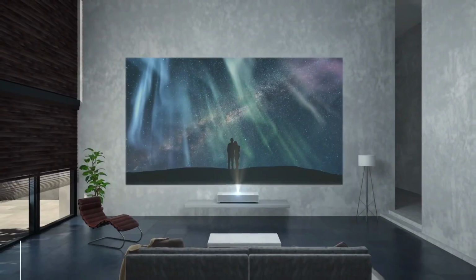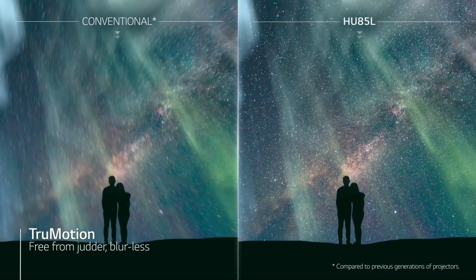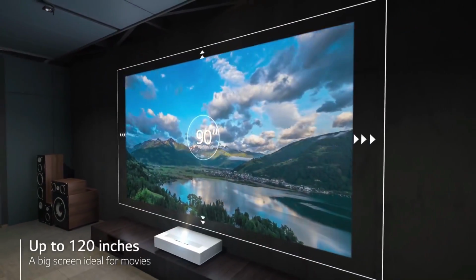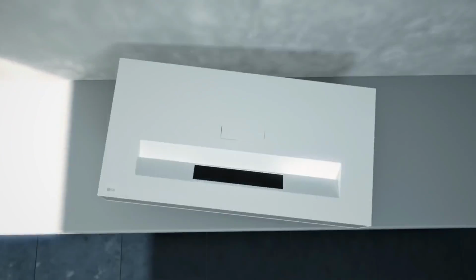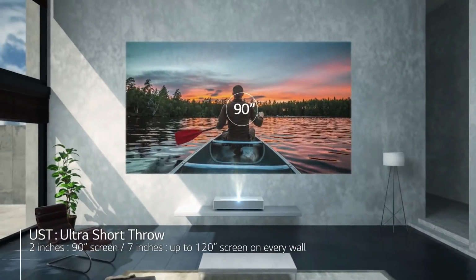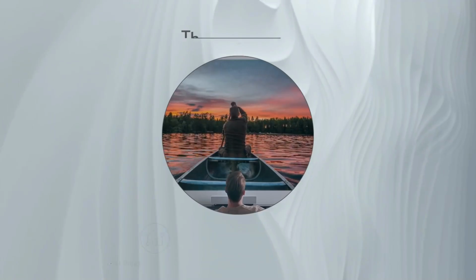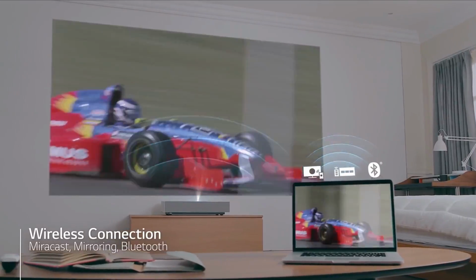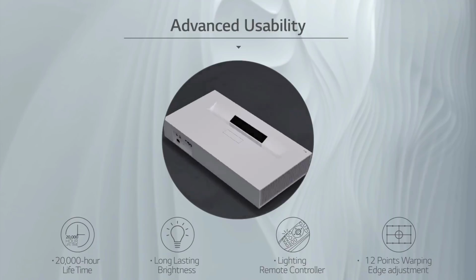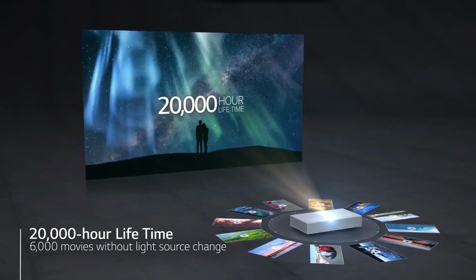It also has a laser light source that delivers up to 20,000 hours of life, ensuring consistent and long-lasting performance. The projector features HDR10 compatibility, which allows it to display a wider range of colors and brightness levels for a more dynamic and immersive viewing experience. In terms of connectivity, the projector has a range of options, including 3 HDMI ports, 2 USB ports, and Bluetooth connectivity. It also features a built-in 5-watt speaker system, which provides clear and powerful audio for an immersive viewing experience.